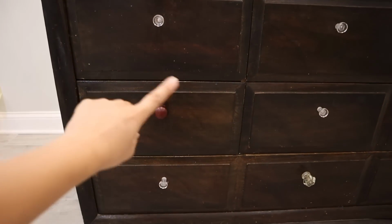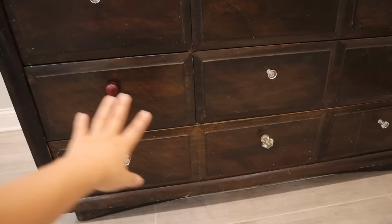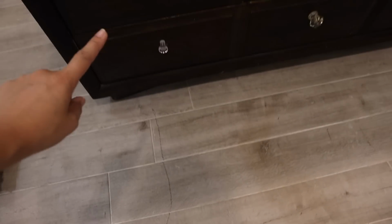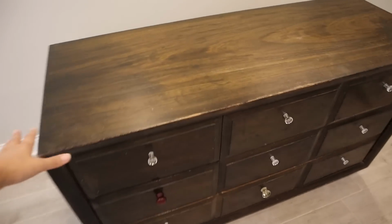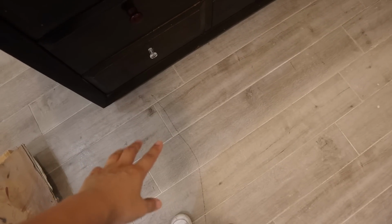You probably already noticed that there is a random different knob over here and then that one as well. So I'm totally fine with that because we're going to fill up the holes anyways. And if you notice this line right here, that is actually from the wheels underneath. So what's really cool is that there are 4 wheels. So I was able to move this back and forth pretty easily, but it is leaving a mark on my floors, so I'm not going to keep those.